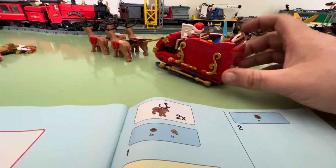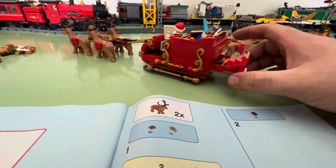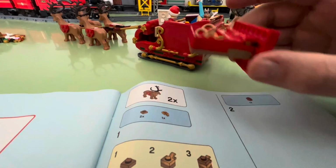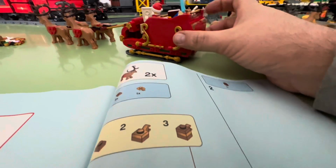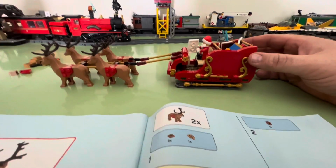Uh-oh. And that's a drawer, and then you got more stuff to put in there. It's a fun little set.